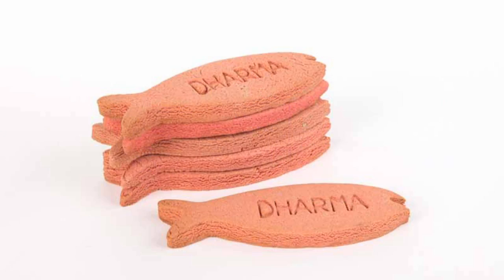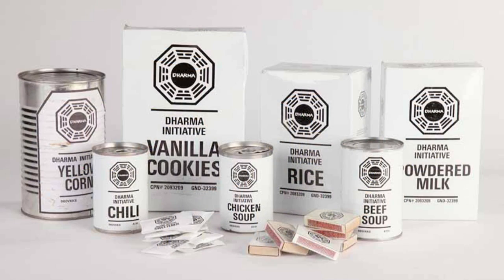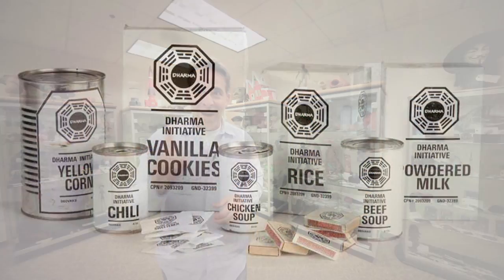We have 2 boxes of Dharma fish biscuits. Remember, Sawyer's locked in the cage, and there's the fish biscuit dispenser, and he picks up this rock and throws it at it, and a fish biscuit comes out. Well, we have 2 boxes, and each box has 30 Dharma fish biscuits. So that's 60 fish biscuits. That's going to be one lot. So depending on how you want to do your math, there could be 20 billion items, I don't know, but there'll be thousands of items.